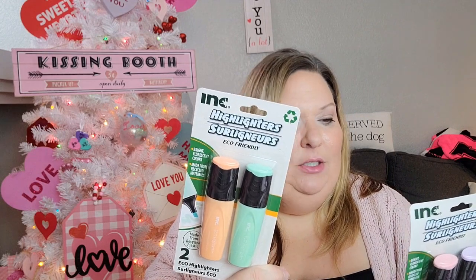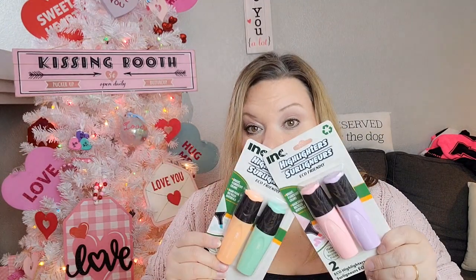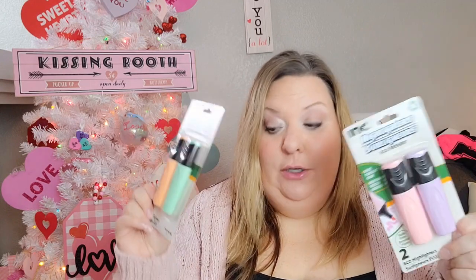So this one has the pink and purple, but like the pastel pink and purple. These are also part of their eco-friendly line that they just started putting out. It says it's made from recycled plastic. And then this one has the mint green and kind of peach, orangey peach color. It says assorted ink, so they don't put the colors on here. They have the exact same barcode, but I was really excited about those colors on the eco highlighters. They have a chisel tip, bright fluorescent colors made from recycled materials.